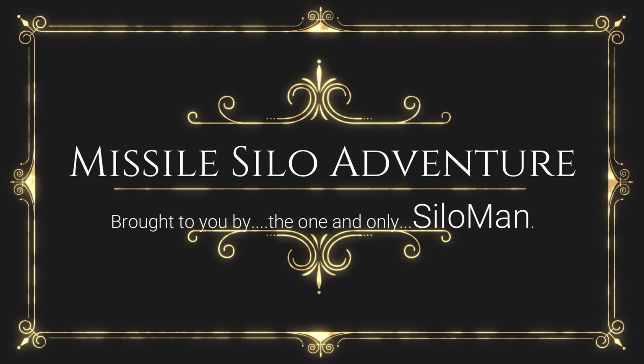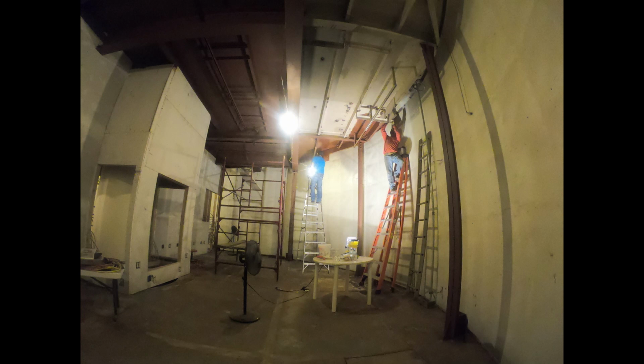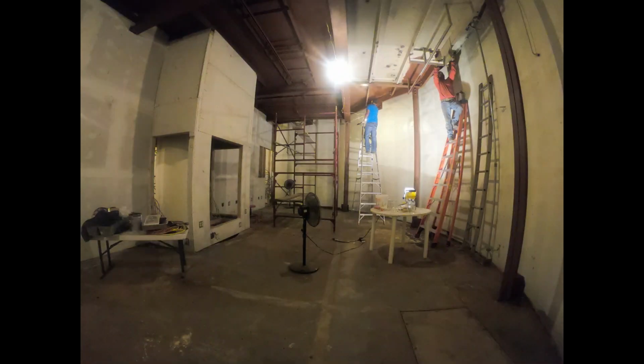Over the next 20 minutes, you're going to be seeing what we're doing to an Atlas F site outside of Roswell, New Mexico, USA. This particular site, construction began in June of 1960, and it took roughly 2 years for the site to be completed, and it was completed during the Cuban Missile Crisis in October of 1962.